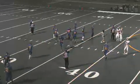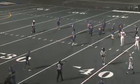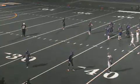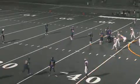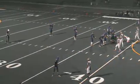Generally, not good for a team to be 4th and 25. Yeah, definitely don't want that. Field position, very important in the game of football here. The penalty pushed them back. Handoff didn't gain much, incompletion there. So 4th and 25, and the Vikings have good potential here to maybe get a decent return.